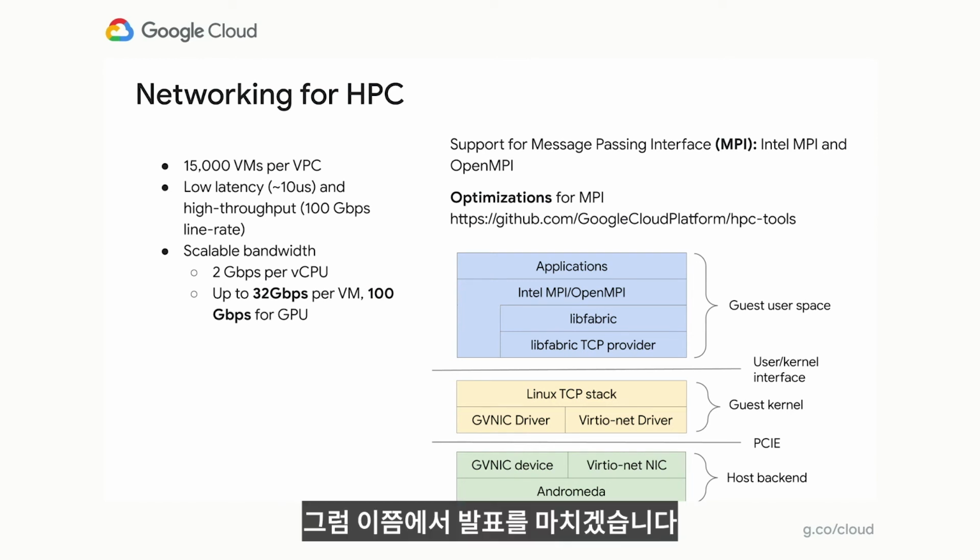With that, I want to be mindful of the time and hand it back over to Annie for her to talk about Google Cloud's partners and how they help you be successful on our platform.